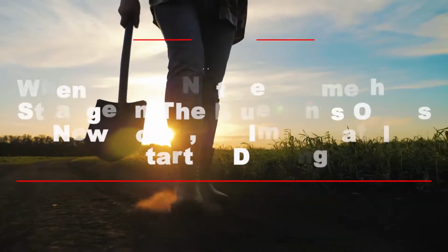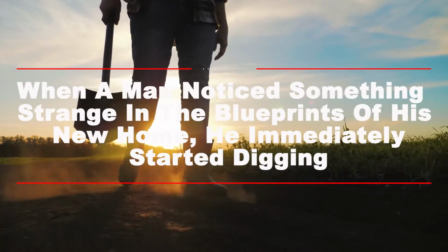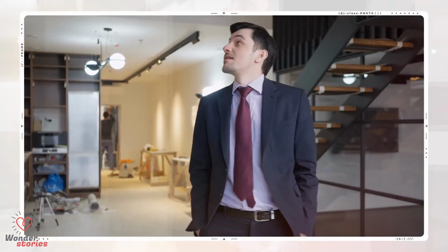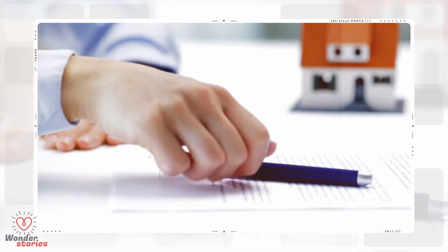When a man noticed something strange in the blueprints of his new home, he immediately started digging. In a perfect world, potential home buyers would always be able to try before they buy. Unfortunately, that's not always a very realistic option.